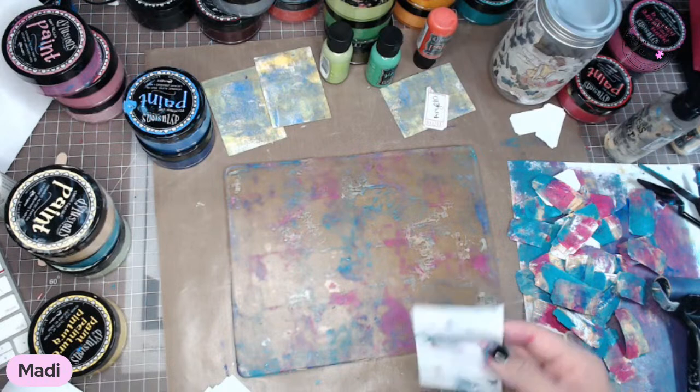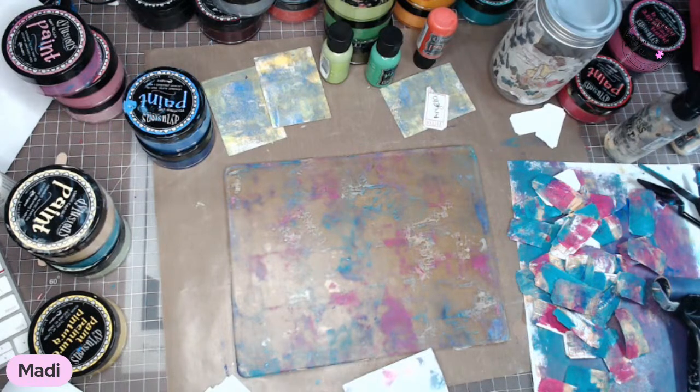You think gel medium? Okay, let's do it. To pick it back up? Okay, hang on. Let me go get some gel medium. Let's try it. Because nothing ventured, nothing gained.